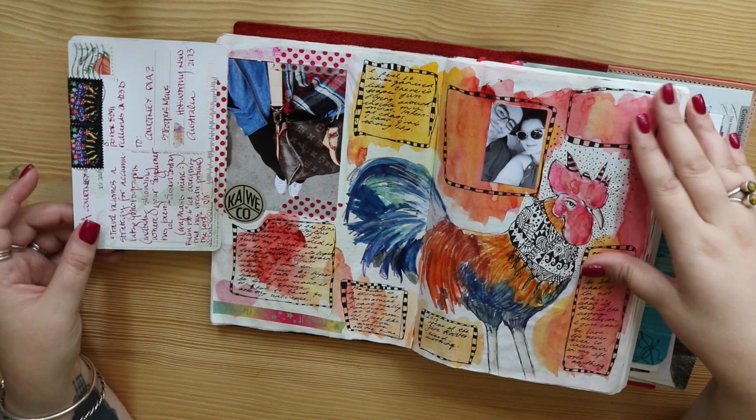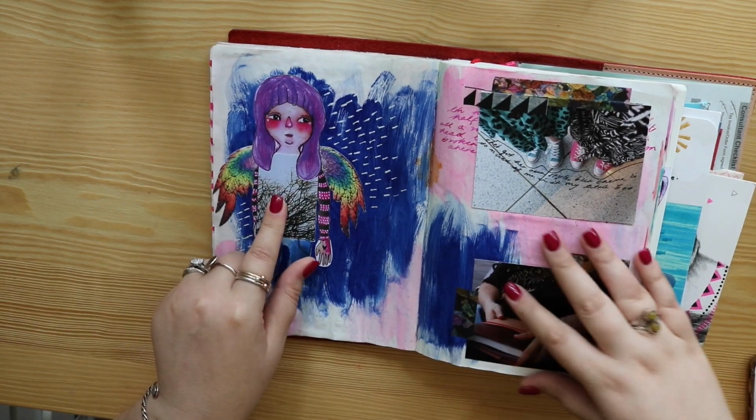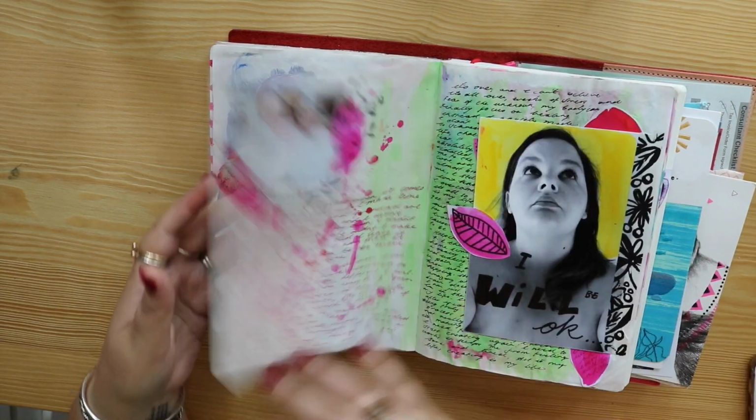Postcard from Rowena, the big rooster that I painted live for a video. Collage sheets. This page isn't quite done yet. As you guys know, I journal in bits and bobs unless I'm doing a full-blown journal with me video.